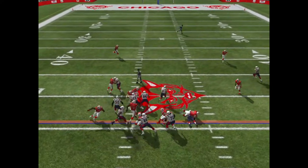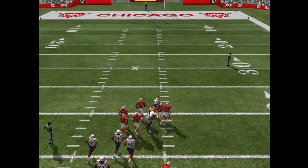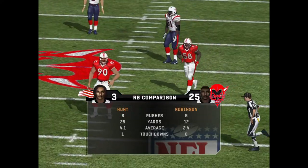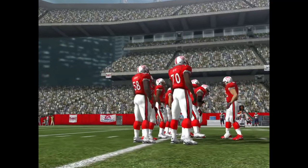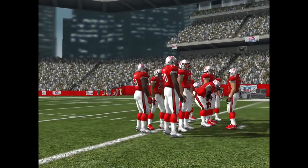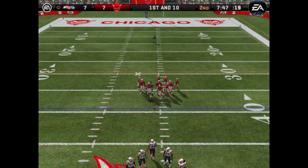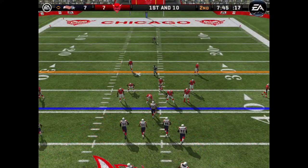Receives the handoff. Number 28 is there on the stop at the 39. So after that run, we can see how the two main threats on the ground have fared so far. Ball on the 39-yard line.